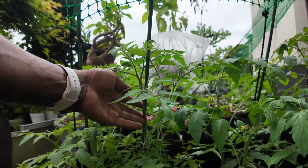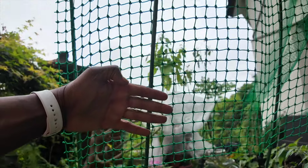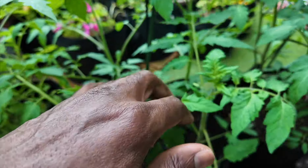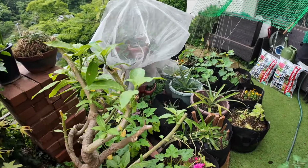You can see the tomatoes are growing very nice. They'll come on the inside here and grow upward. They're looking very good. Got some flowering here. Very good. Things are coming along very nicely.